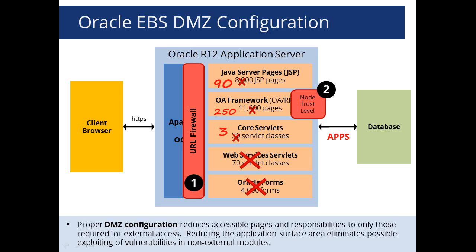And then also the URL firewall is enabled as part of autoconfig. So it's possible that you can edit the file, and if you're not doing it properly, it can be overwritten the next time you run autoconfig, and it'll replace the file and do some other things. So you always have to be careful about going through the DMZ steps and test it periodically to make sure both node trust level and URL firewall are enabled properly, because it's pretty easy to disable them by accident if you don't do the configuration correctly the first time, and then as soon as you run autoconfig, it gets reset.